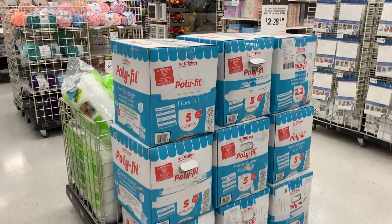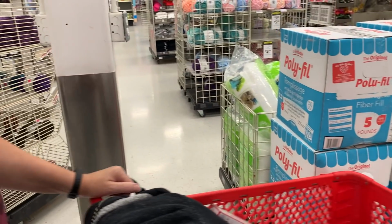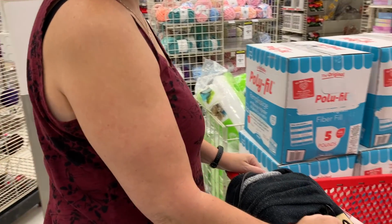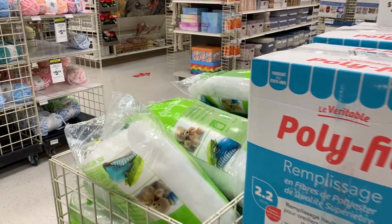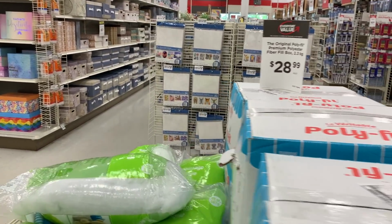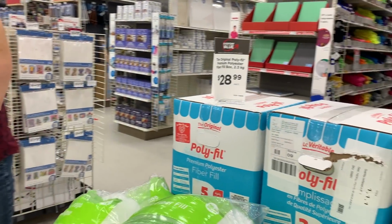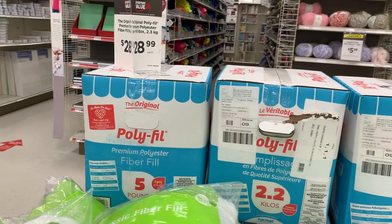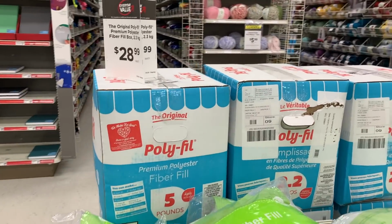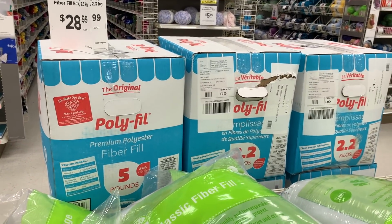Look at Polyfill, 5 pounds. When you open that box, it won't be that small. It'll explode. And there's smaller bags. Ooh, $28, $29. Original polyfill fiber fill. That is a lot. That's a lot of stuffies.